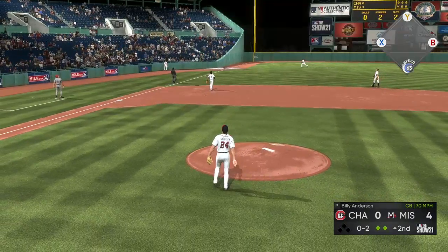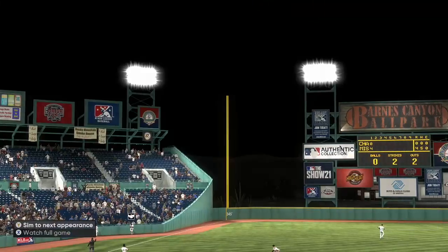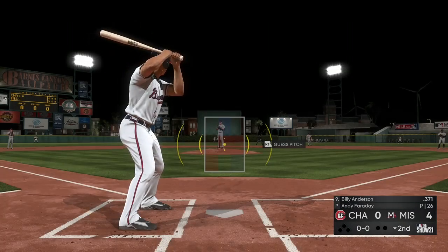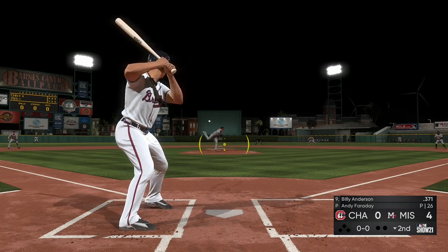Lifted down the line in left. Left fielder giving chase. He's got it. A great running play, and that'll retire the... Anderson. Standing in now, Billy Anderson.